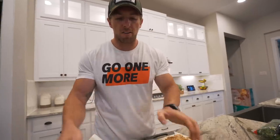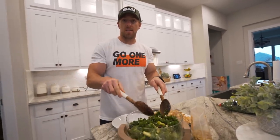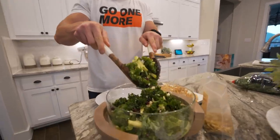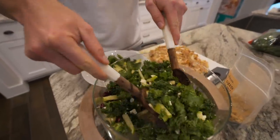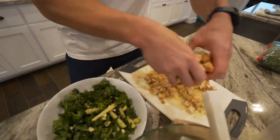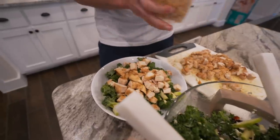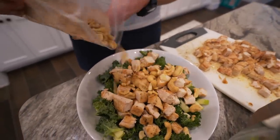All right, now to bring it all together, I'm telling you, we have this at least once a week. Highly, highly recommend it. So we have the kale, apple, cranberry, feta, and then with the dressing on there already. Then we're gonna do the diced up chicken. I'm gonna throw a heavy amount of chicken on there. Top the crushed cashews like so.